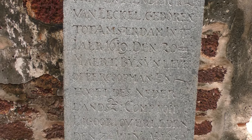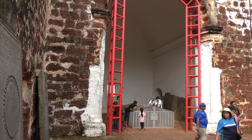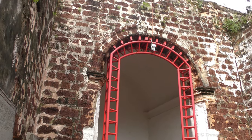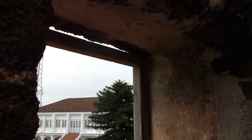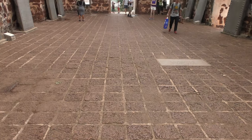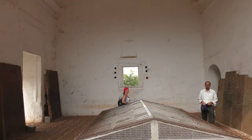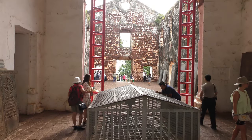A very old gravestone from 1650. It's a very old church. Very old indeed. Just the walls left. That red arch there is obviously very modern, put in place to support the walls, otherwise it would probably collapse, they're so old. I wonder if these are the original wooden door frames. Well, this back end of the church still appears to have a ceiling and roof. Under the cage there's some kind of dungeon full of donations.